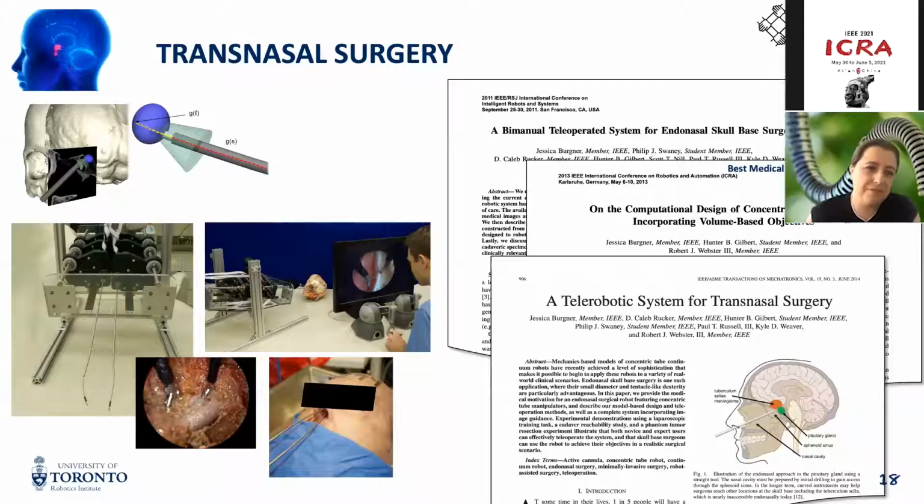We tested it in vivo in a patient to show that you could reach the skull base through the nose to remove a tumor. And that was really exciting. There were a lot of firsts, a lot of fundamental contributions all at the same time. It was also around these years that I started my work on computational design optimization of concentric tube robots. So there were all these firsts and we were really excited.